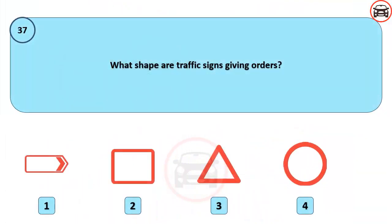What shape are traffic signs giving orders? 1, 2, 3, 4.